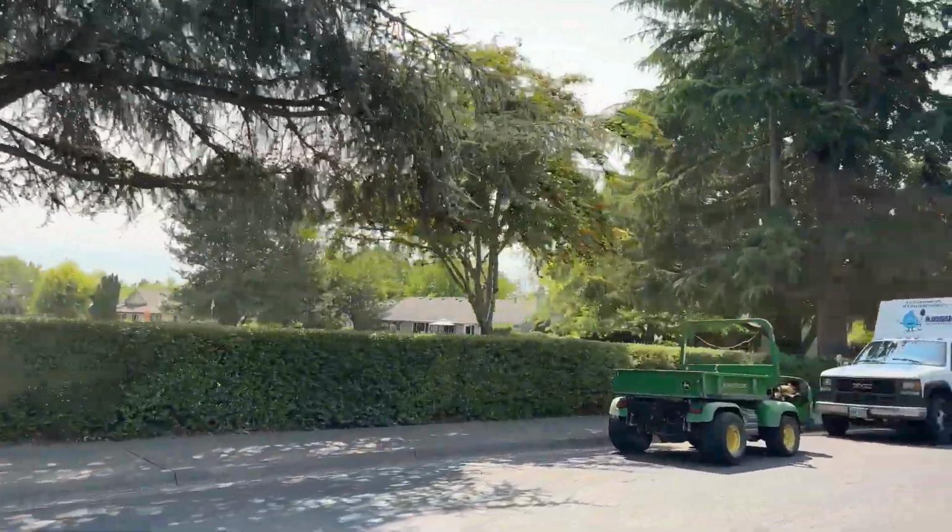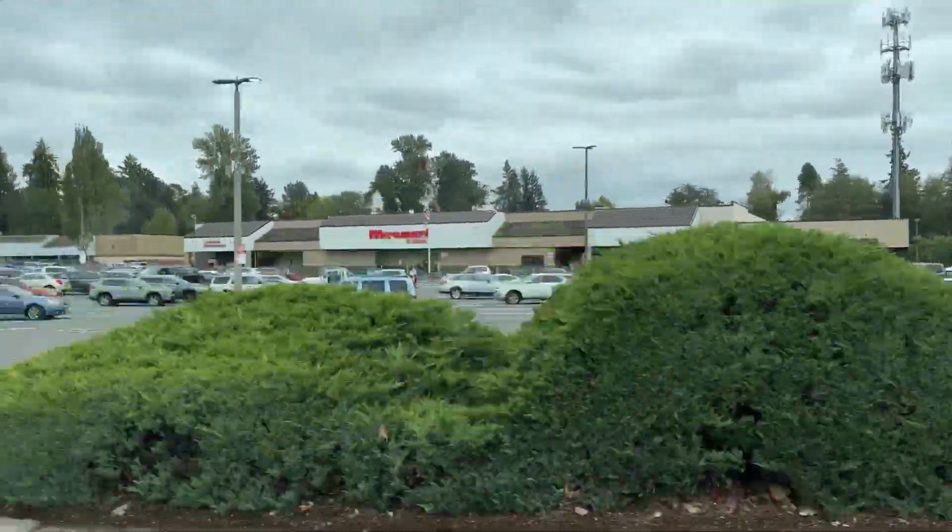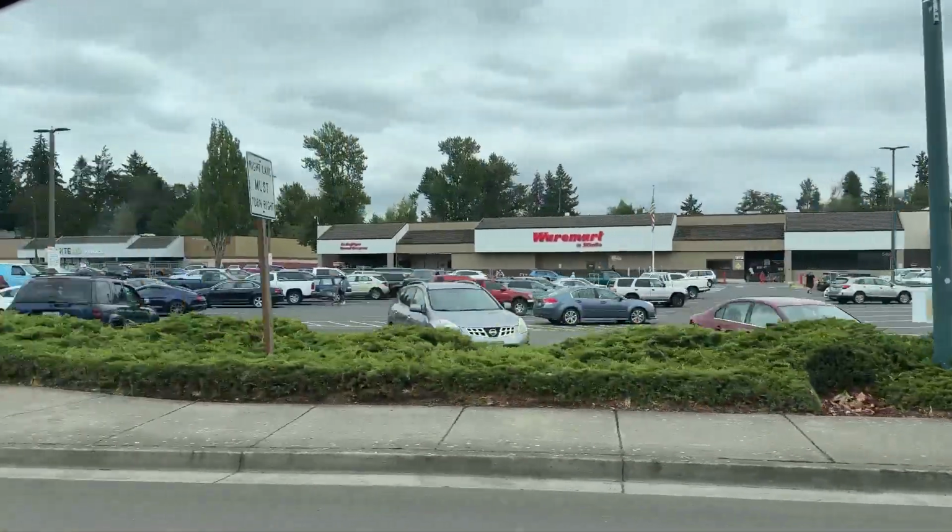You have really easy access to places like Safeway to get your groceries, the dry cleaners, great Mexican food. You have a lot going for the Keizer area, and so it really does come with a lot of benefits beyond just a great geographical location.